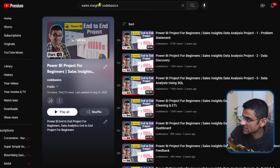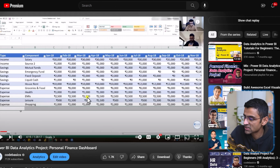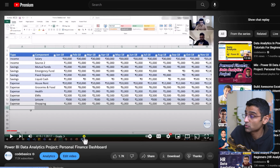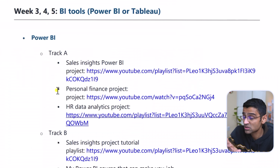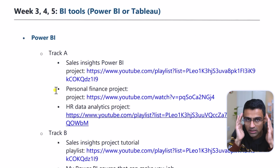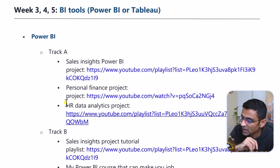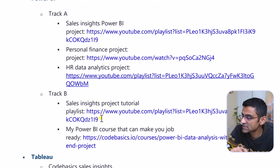So the first one is Sales Insight, the second one is HR Data Analytics, and the third one is Personal Finance projects. Now, these projects use a real life data set, so you are getting some serious learning through these free projects. Track B is the Sales Insight project followed by my Power BI course.